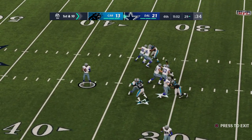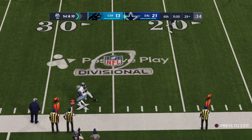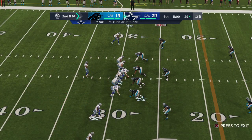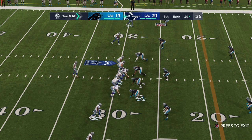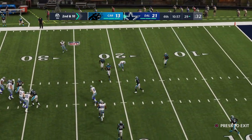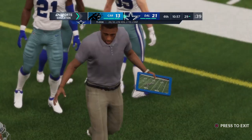Now a play fake here on 1st down. And that's going to be incomplete. Too tough to hold on to that one. It's 2nd down. Elliott, incomplete. He was covered by Trey Boston. And his throw is incomplete.